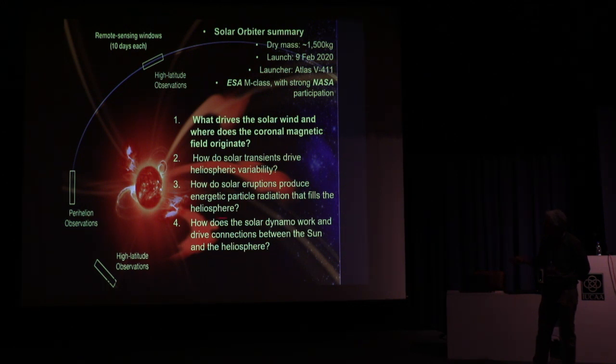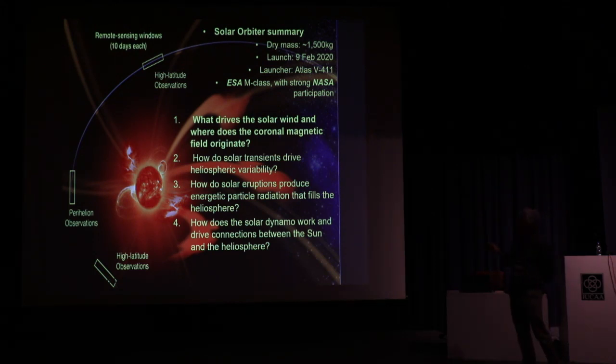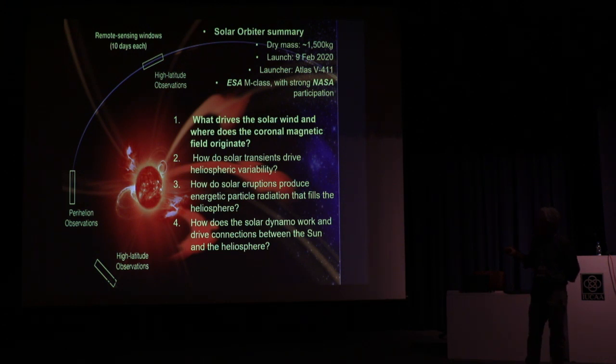And then there are two other questions related to energetic particles and the solar dynamo, which I'm not going to talk about, mostly because number four will come later on, and because, again, I don't have much time. We should be lucky enough to see the launch this coming Sunday if we don't have another delay. We already had many delays. The mission is an ESA M-class mission with strong participation from NASA.